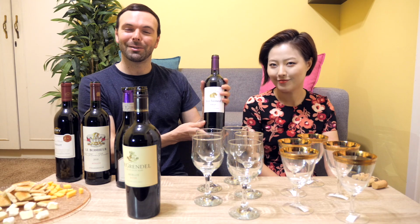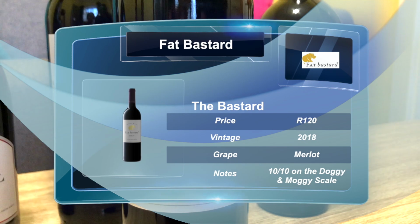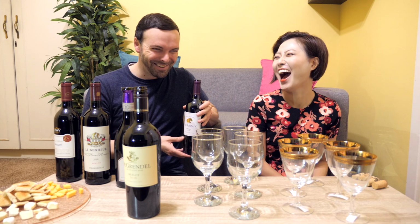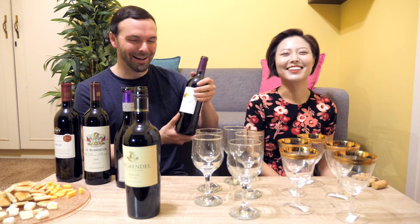One of our own choices, one of our favorite wines we've had in South Africa, so Fat Bastard. This is also a Merlot and 2018. Bastard. Can't say that. Right, I read that.